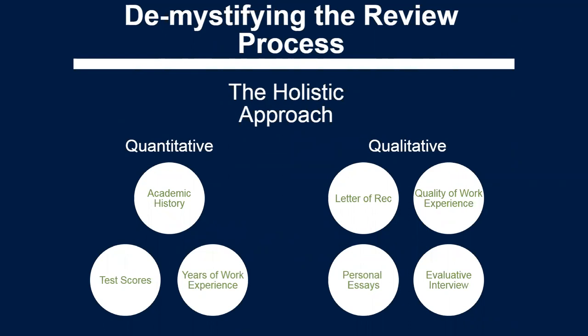We're looking at the quantitative and the qualitative aspects of your application. The quantitative components are the nuts and bolts: your cumulative GPA, your undergraduate grades, your standardized test scores, number of years of professional work experience. And then the qualitative aspects really give the personality to your application. That's where we really see who you are. We see that through your video essay, your written essays, your interview, your recommendation, and then the actual quality of your work experience. We look at all of this to craft a successful class and select people who are going to be contributors to our community. We take all of this together.